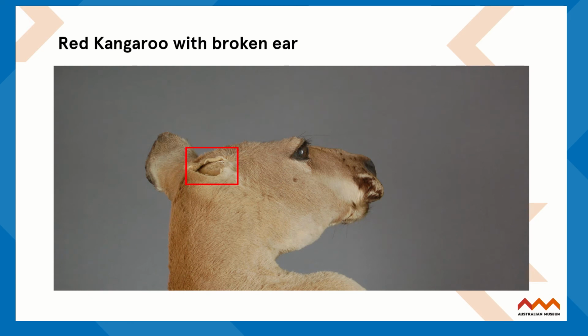So ears are a bit of a theme here, but this is a red kangaroo, and his ear has completely detached. So this is an example of where I believe the metal that's used to actually give the ear the shape has been too heavy, and it's actually torn the ear away from the underlying fiberglass mannequin, which you might see in the middle of that red box.